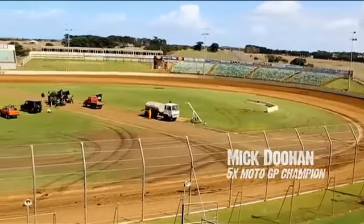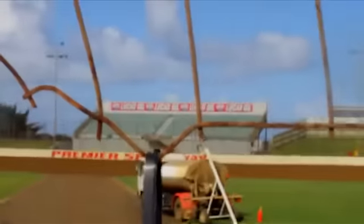Daunting whether or not to give it a crack at my age, you know. So I've been out of racing for about 12 years, but I thought, why not give it a crack?